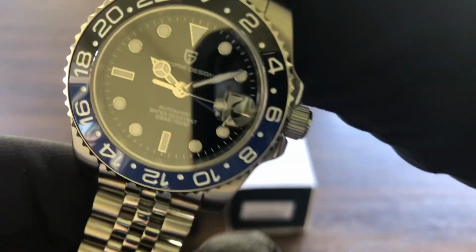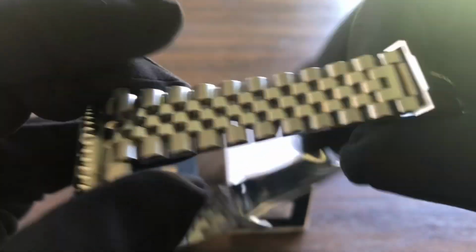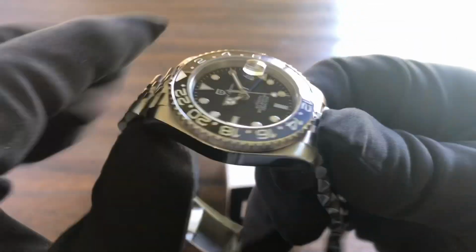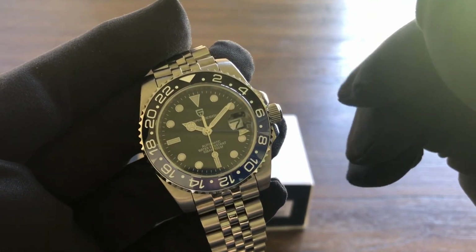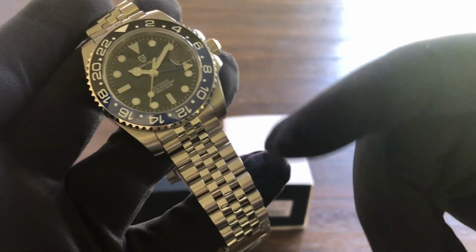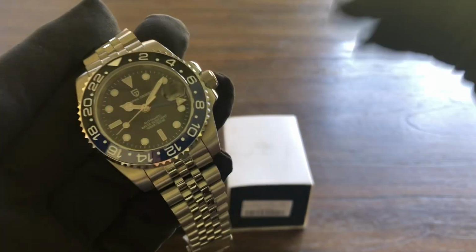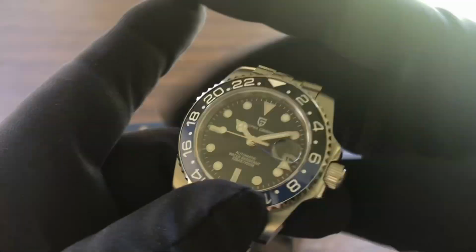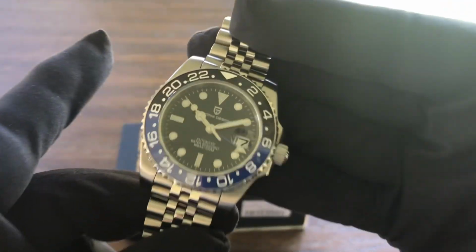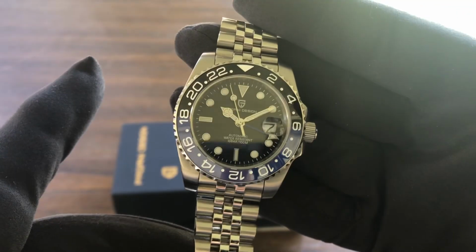So this is one that I took all the stickers off because I'll be honest, I like the Batgirl. I like the bracelet. A lot of people don't like the Jubilee, but I like the Jubilee. It's comfortable on the wrist. It's good looking. You've got to keep in mind the older GMT Masters also came with solid Oyster bracelets, and then also Jubilees as well. You were able to get them that way back in the day. So it's cool that they have both models out. Rolex does anyway, is what I'm saying. And then the homages, like this brand, are doing the same thing. But this is what they look like with all the stickers off.